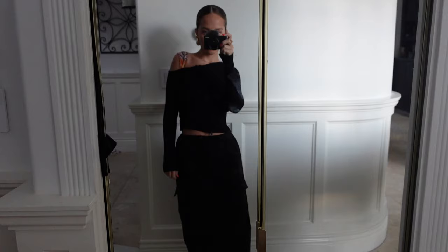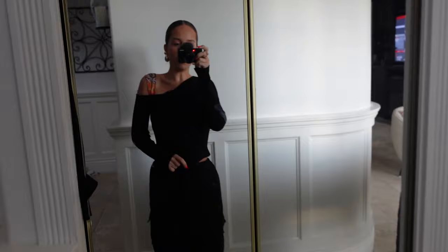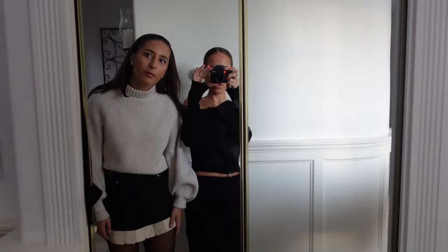Okay, it's the next day. This is my little outfit. I have little ballet flats from Zara, skirt from Zara, and a little shirt from, I don't know where this is from, honestly. We are headed to go shoot. You're probably also curious about my outfit, okay?